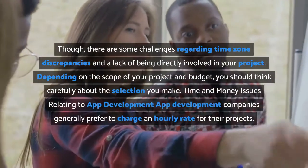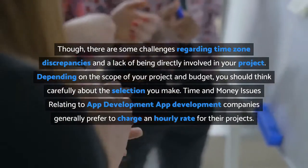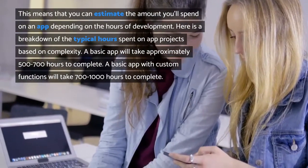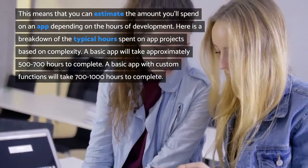Time and money issues relating to app development. App development companies generally prefer to charge an hourly rate for their projects. This means that you can estimate the amount you'll spend on an app depending on the hours of development. Here is a breakdown of the typical hours spent on app projects based on complexity.